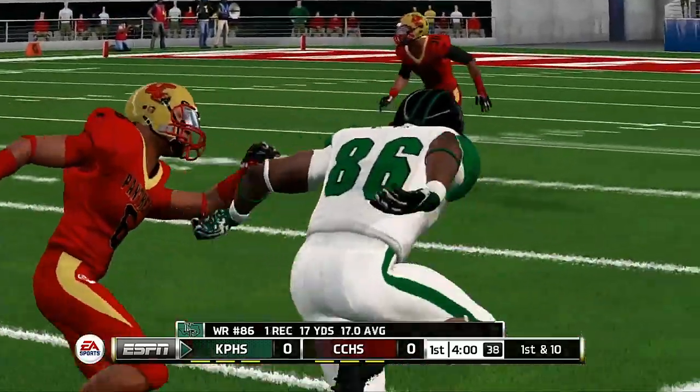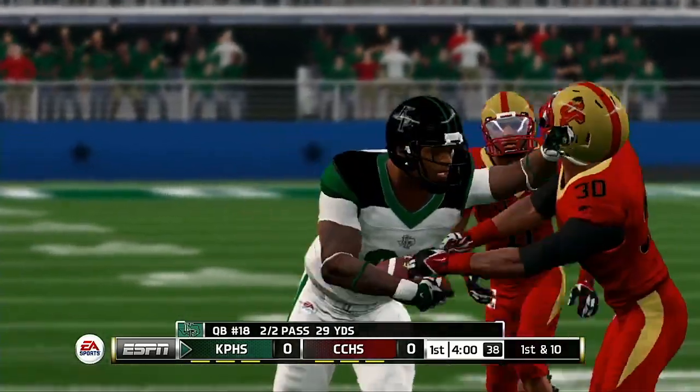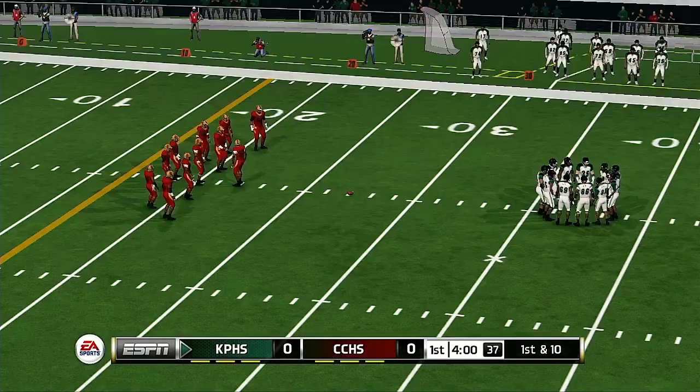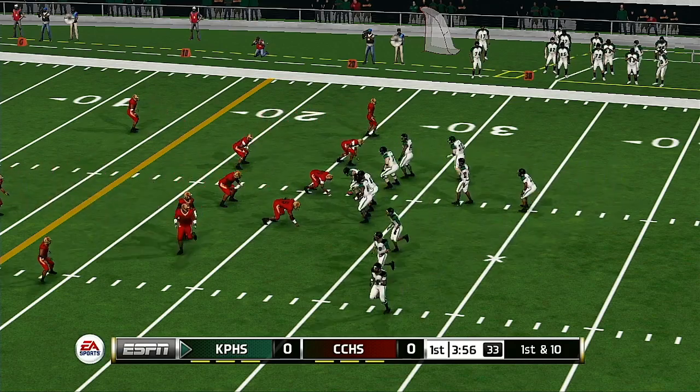Taken down at the 27-yard line. Not a real fancy play here, just a smartly run route. Good protection and a well-placed ball. Most times, you don't need much more than that. From the 27-yard line, first down.